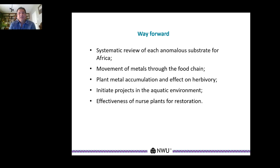We're also starting up a project looking at the movement of metals through the food chain to understand whether metals in fact can move all the way up to the level of the predator, because this obviously holds health issues both for animals and humans. We're also wanting to look at whether plant metal accumulation can act as a deterrent to herbivores, because a lot of the work that we've been doing in Sekhukhuneland has pointed to especially cattle feeding on the plants in this region, obviously. And we also know that a lot of these plants that they feed on take up a lot of metals from the soil.